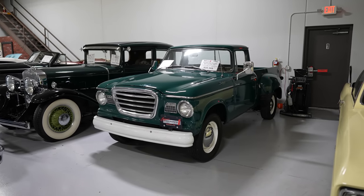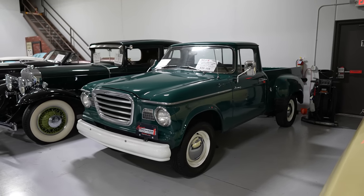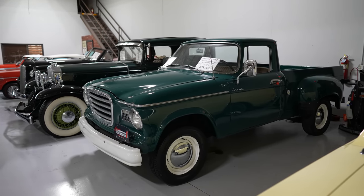All right, here we have a Studebaker Champ. This is a 1960 half ton. Available for sale for $35,995.